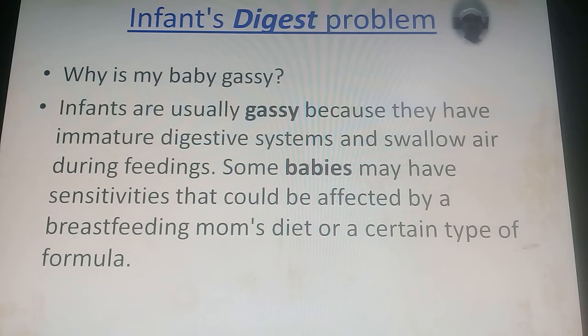Why is my baby gassy? Infants are usually gassy because they have immature digestive systems and swallow air during feedings. Some babies may have sensitivities that could be affected by breastfeeding, mom's diet, or certain types of formula.